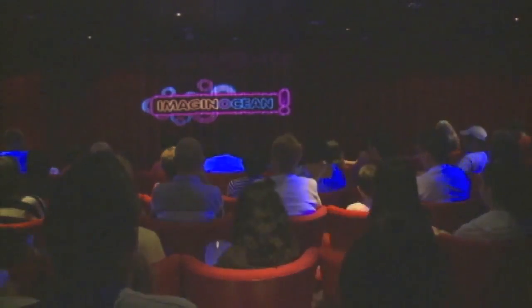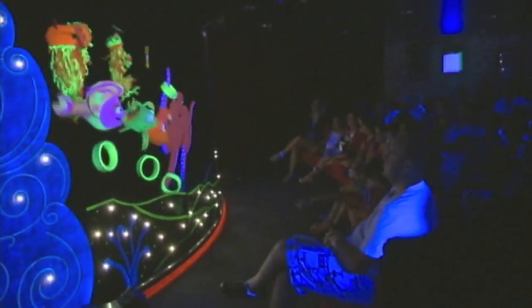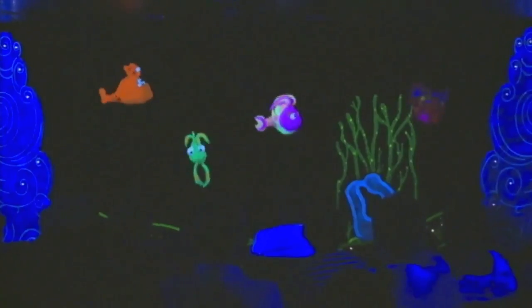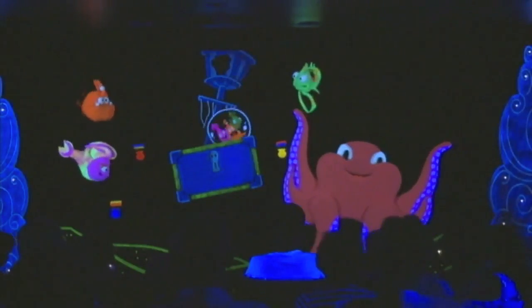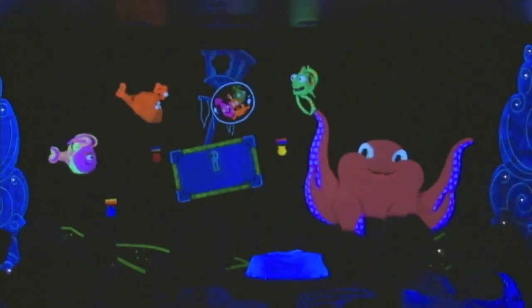It's also the home of the Imagine Ocean, an incredible production designed specifically for kids. Performed under special black lights, the show follows the journey of 3 fish and their hunt for treasure, only to discover it was friendship that was the true treasure all along. So the fun doesn't stop here in Adventure Ocean.